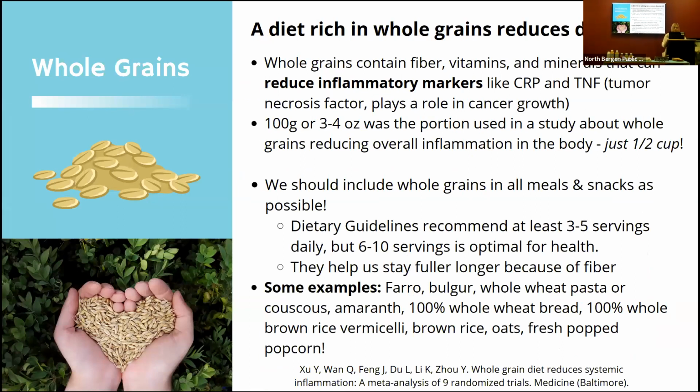Next up, whole grains. A diet rich in whole grains can reduce your disease risk. Whole grains contain fiber, which we mentioned before, vitamins, and minerals that can reduce inflammatory markers like our CRP. And it's also been studied with our TNF, tumor necrosis factor. It's basically a component that plays a role in cancer growth. Studies have found that eating just 100 grams, or 3 to 4 ounces, of whole grains a day can reduce overall inflammation in the body, just half a cup.